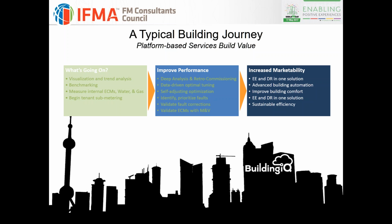And so we take customers on a journey from what's going on to improving performance to improving marketability. So many buildings in the North American market especially start with visualization and trending and benchmarking. And you begin to understand what's going on with your energy. But there's a next step, of course, and that's taking a deeper look at what's going on with the energy and really beginning to treat energy data as an information source. And then what can you do with that data in terms of identifying faults or validating a work or doing a commissioning project or retro commissioning project.